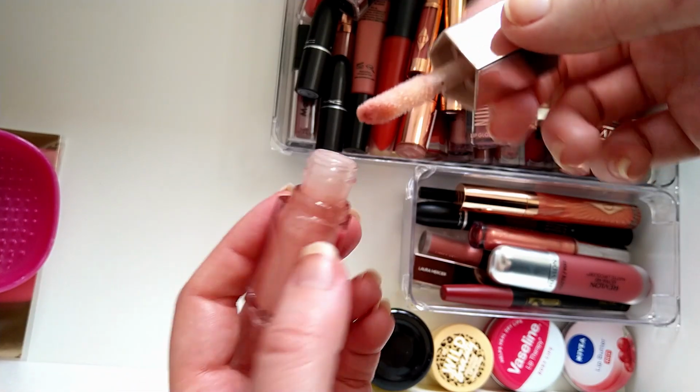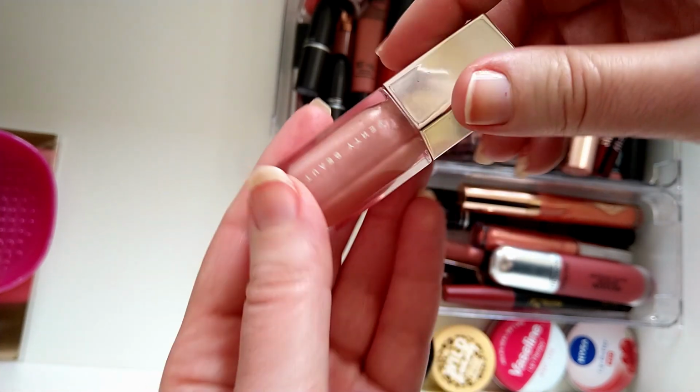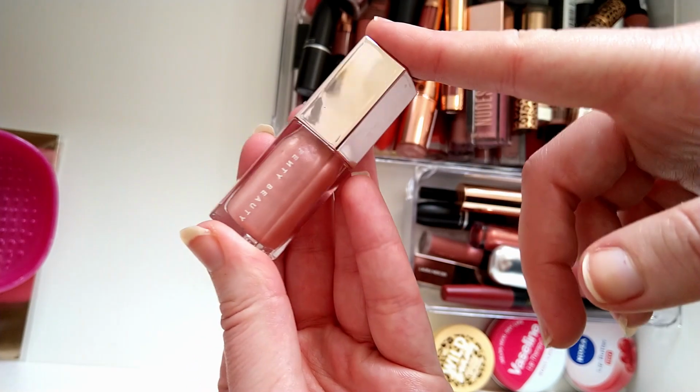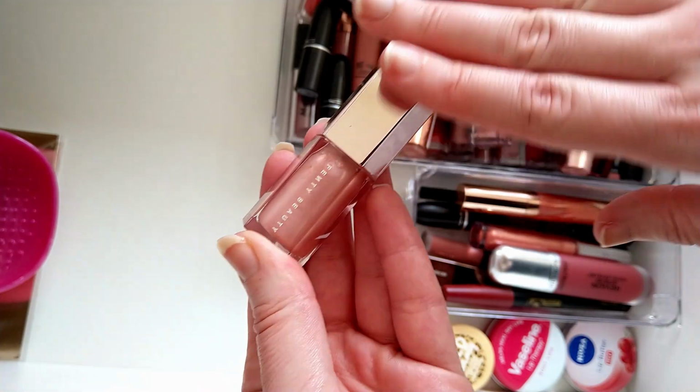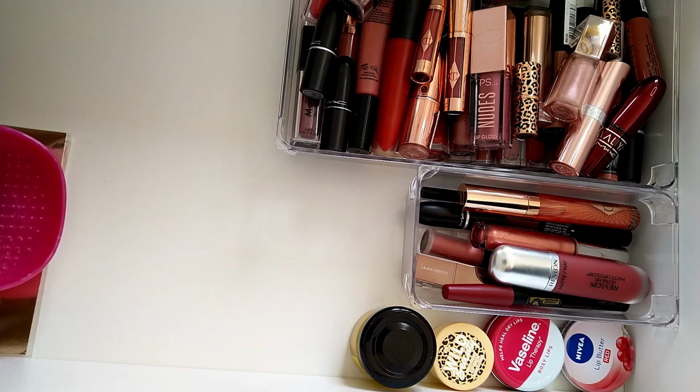It just smells like sweets. I love it. And I do actually really like this. I thought I lost this at one point and was really sad. I would honestly look at getting these again. I know they have so many different colours, but there is a reason why everyone rates them. They are so good. Okay, and now on to the last couple.